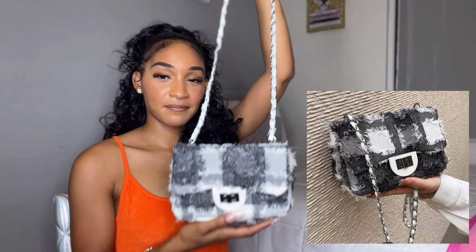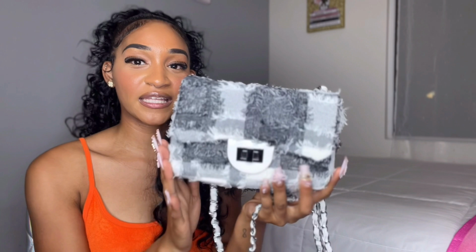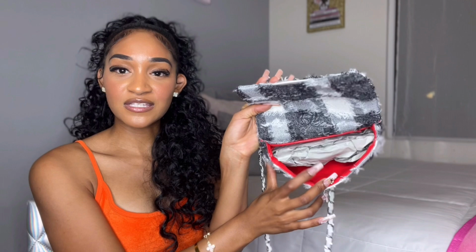Next, we have this really cute black and white bag with the silver detailing. This bag is really cute. I really love it. I think it's just a cute little different bag. I don't have any bags like this in this style. And it is red on the inside. So I do think this is super cute, super fun, and just something different.